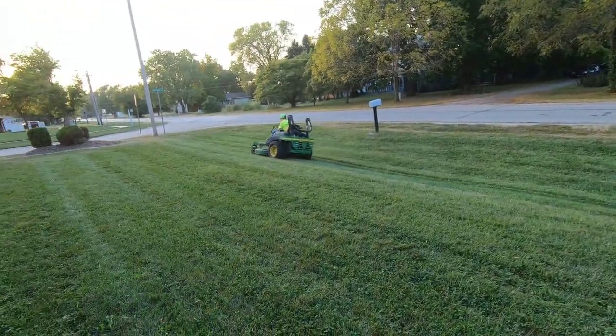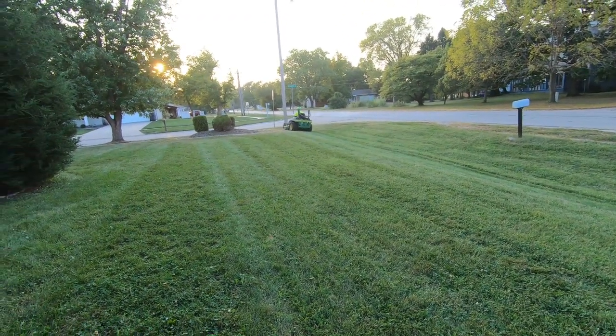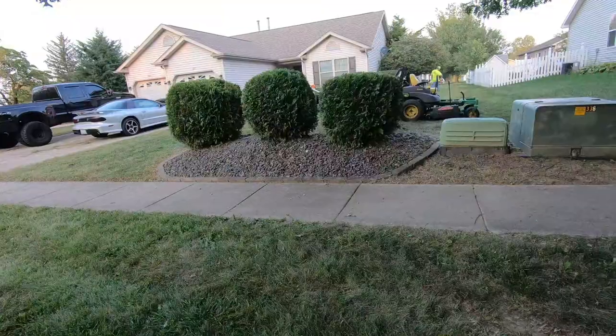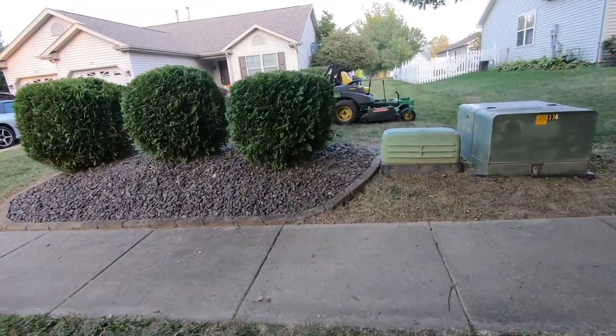I have to have a word with the landowner about these tenants in this duplex. We can't clean this up with all this trash laying around, junk. This has been a nightmare of a yard.